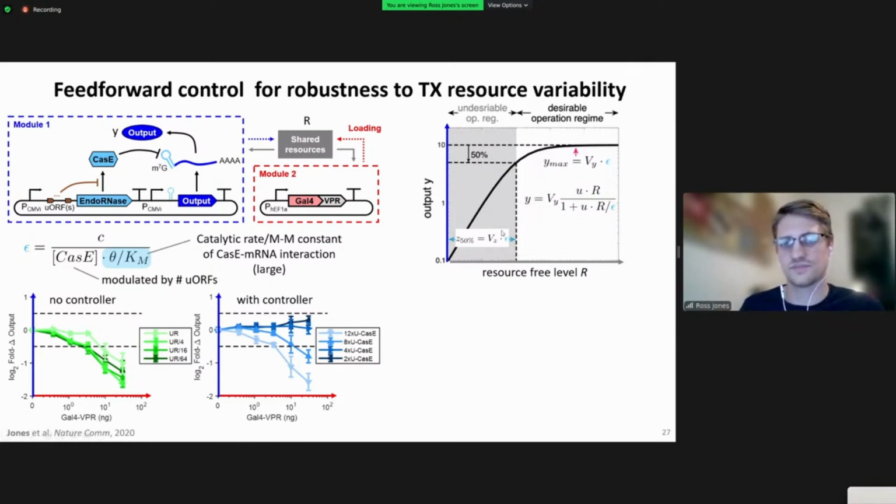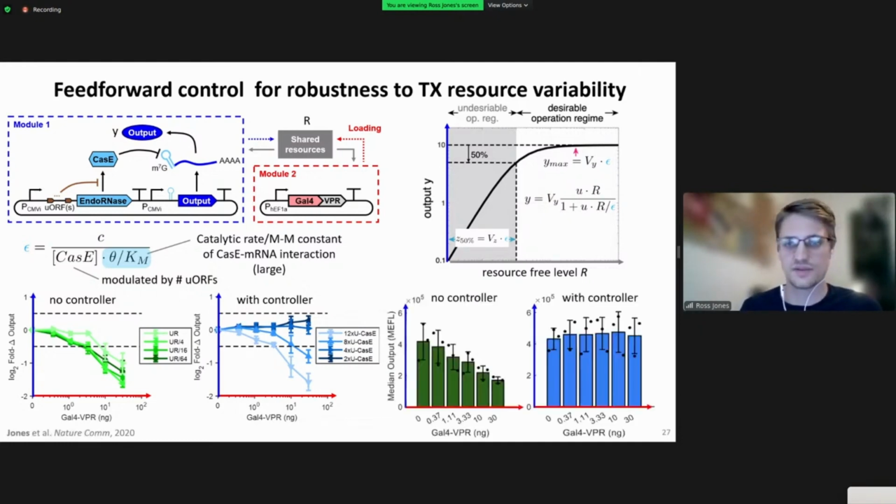So with this experiment, we're able to validate our model of what we expected was going on with respect to the parameters of the system. And so if we take a look at this one here, and then just one of these that starts at a similar expression level in the absence of perturbation, so that would be the first boxes here. So we add in Gal4 Viper, you can see here more precisely the decrease in the level of output that is observed with the open loop system, but not seen when we have the controller.